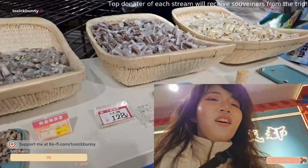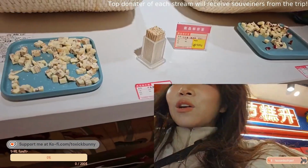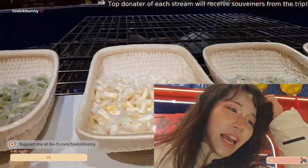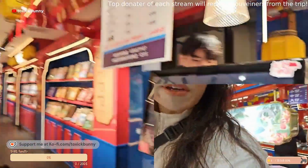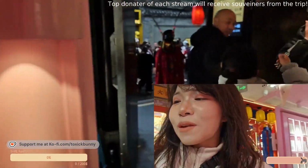Cool. Oh, there's nougat. This is different types of nougat. This is peanut flavored. I don't know what that is. Strawberry flavor nougat, different types of nougat, blueberry, mango. Oh my god, chat, there's so many nougat flavors. Tourist trap 101. They got me. Okay, chat, we got some nougats. This is so pretty. Okay, no more purchasing random stuff.